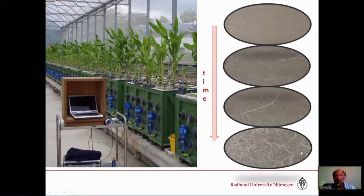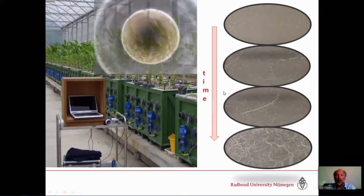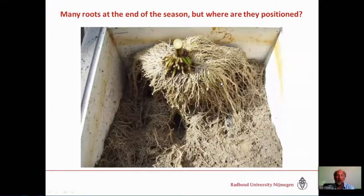This is how typically that root system would develop. And we also took soil cores at the end and just washed out the roots and looked where the roots were. So this is one of these mini rhizotron tubes. If you look inside, you can already see a high density of roots growing to the surface of that tube. Well, this is when you wash out the root system in situ.